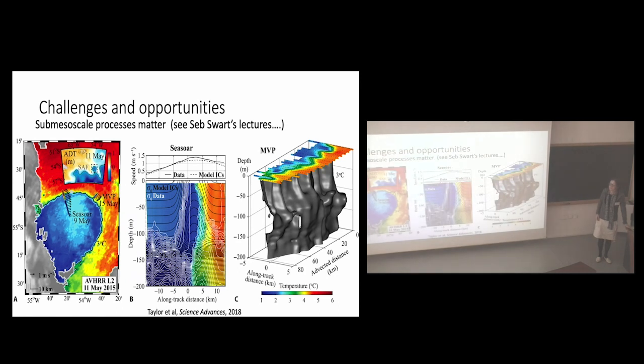And then finally, there's a question of scale. Most of what we've talked about so far today has been fairly large scale, but there's real excitement at what happens at the submesoscale, and that's what Seb Swart is going to address later on. A lot of the water mass transformation processes we're looking at really take on new dimensions when we look at the scale of submesoscale processes. And a lot of the transformation that probably matters depends on physics that happens at these very small scales.